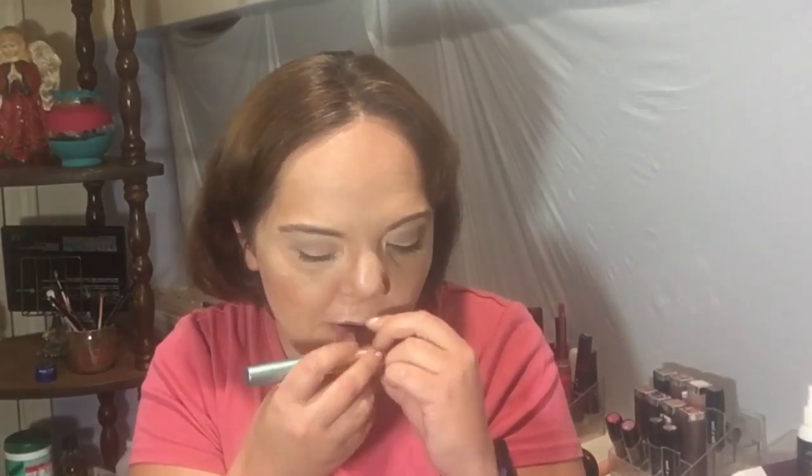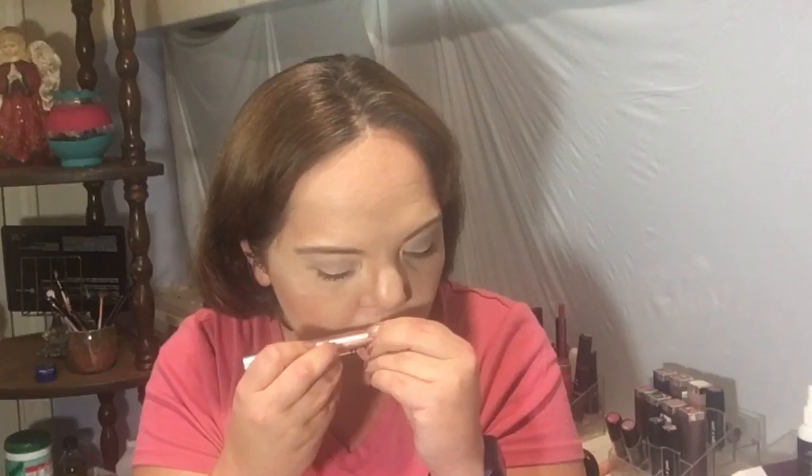And then this here is a great base as well. It is the e.l.f. Molten liquid eyeshadow. Now this is a little pricier for e.l.f., but e.l.f. is getting on up there in price anyway. But this right here is a really pretty color. It's the rose gold shade. I'll show you what it looks like on my hand here.